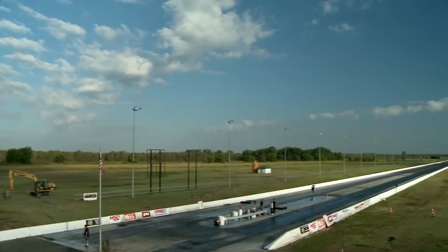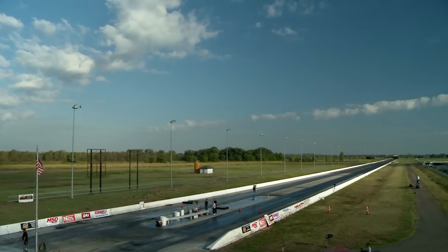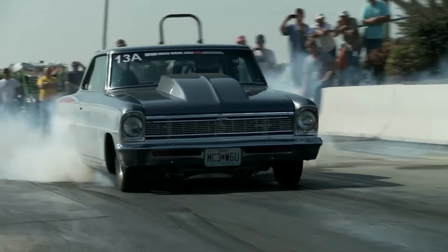Now we're at Thunder Road in Louisiana. A lot of people thought this was going to be the sketchy track. The groove is really narrow. Guys have been hooking up pretty good. The surprise, though, is Larry Larson.